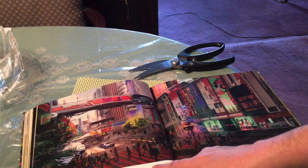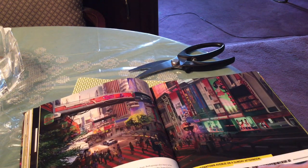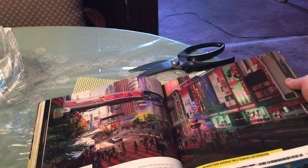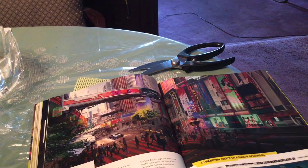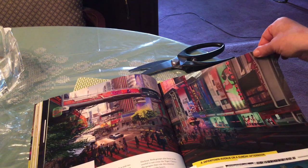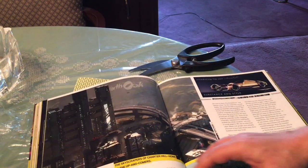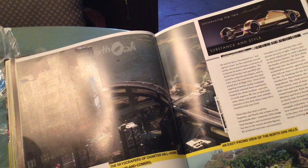You know, looking at this, I'm glad I got the new CPU. Because it looks like there is a lot of AI. And there are a lot of people. And it's going to take a lot of CPU power to calculate all the population of the world. Much more than GTA. Look at that car. That car is pretty cool.